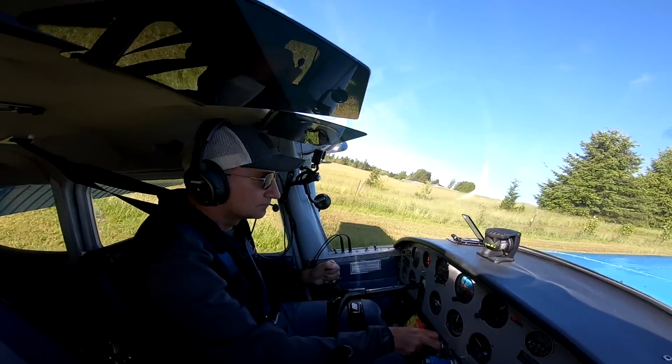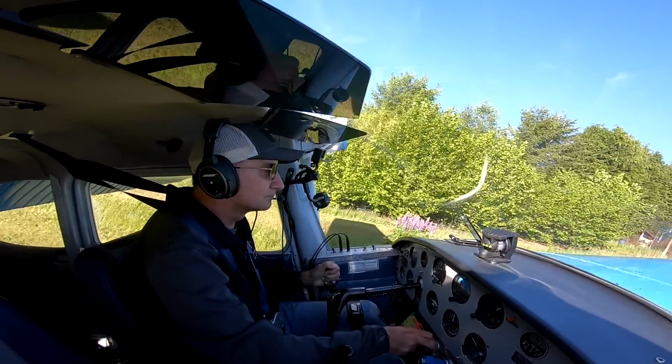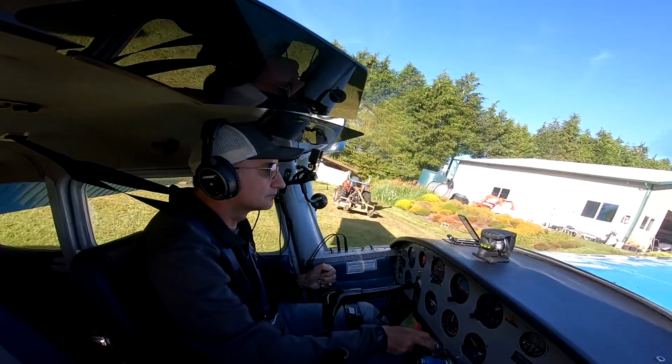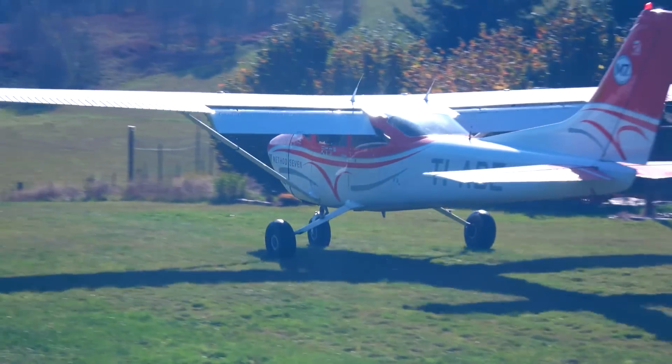This one I was trying to land at the uphill. You can hear the motor, the amount of power I need to give to climb the hill. The takeoff is a steep downhill and it is a lot of fun. You're in the air really quickly.